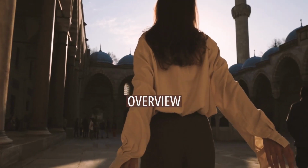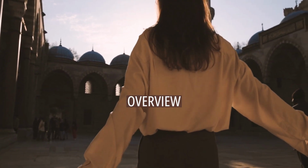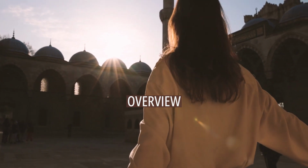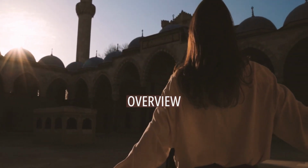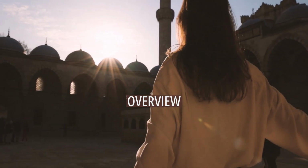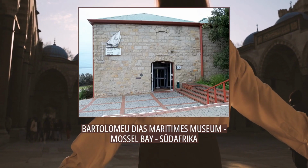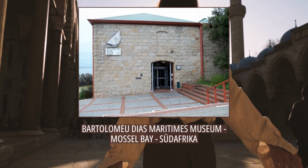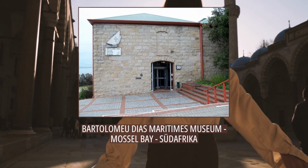As we transition, let's shed light on the overview and its relevance to our ongoing exploration. The Bartolomeu Dias Museum is a multidisciplinary government institution which is mandated to preserve and conserve the local cultural and natural heritage resources for education and enjoyment of both local and foreign visitors. It is also required to contribute to the economic growth of the area by attracting visitors from various parts of the world who end up spending their money in the local businesses.